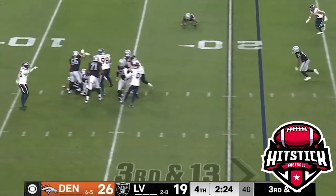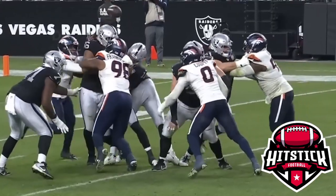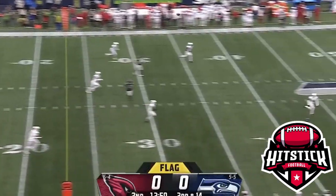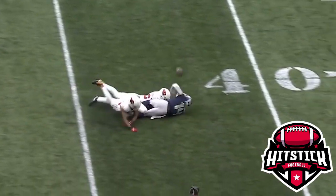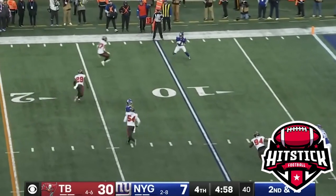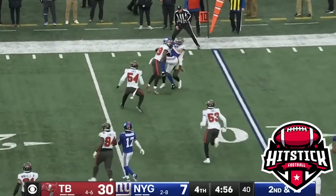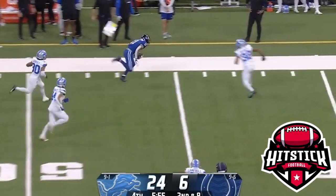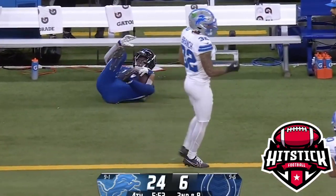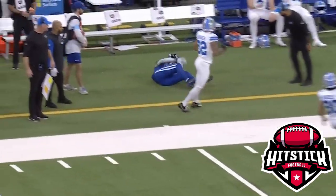Blocked by Miller. Hit. The ball is free. Jumping on it was Roach. The other flag is thrown. Deep shot. Geno Smith for DK Metcalf. Incomplete. Nearly came down with it. Quick pass. And he completes it. Going nowhere. Zion McCollum on the tackle. Richardson, nice catch, Pittman. Knocked out of bounds by Branch, and a flag is thrown.